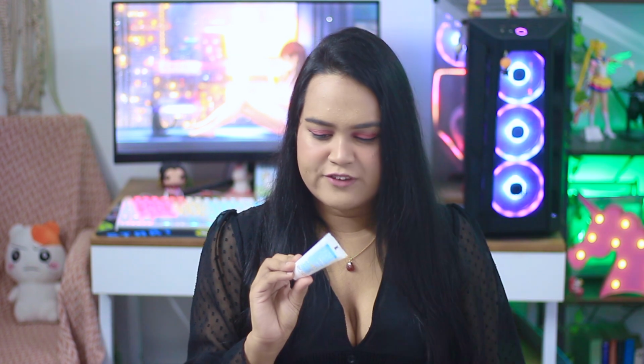Coming on to the last three skincare products in the list. First one is this Mamaearth's Milky Soft Face Cream for Babies. I really like the fragrance. Oh my god, I used it for my hand. It just smells like Johnson's baby powder and I really like that.